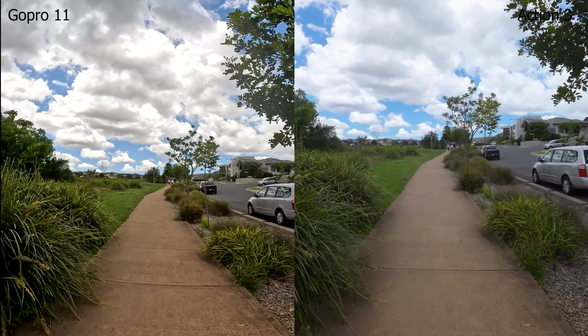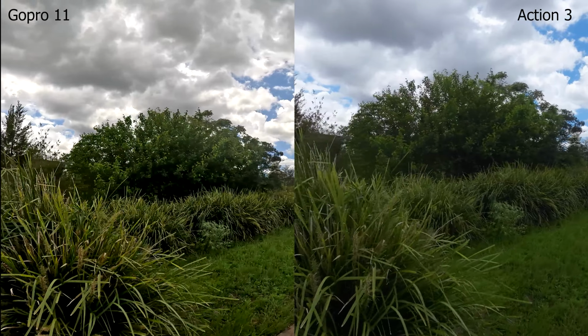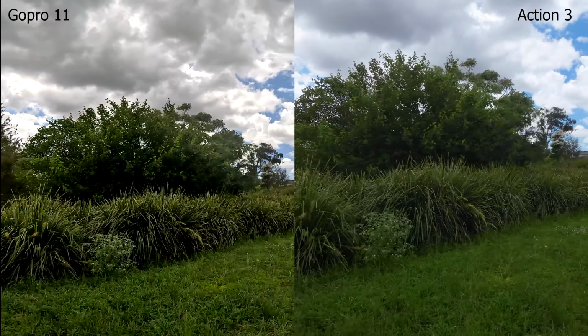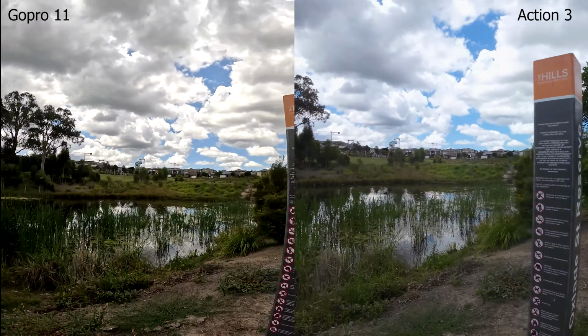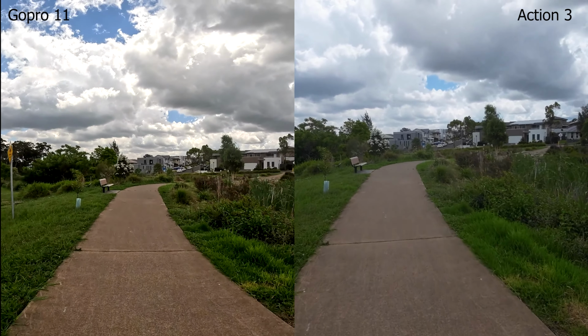First of all, the GoPro is rendering the scene a lot warmer, but obviously you can adjust that if you know where it's tilting towards. Action 3 on the other hand has a brighter image. I think that is due to the higher exposure metering rather than better dynamic range.